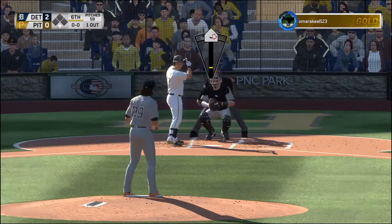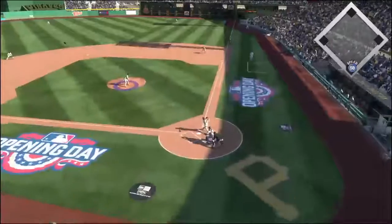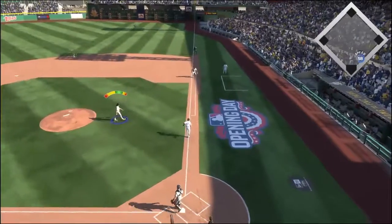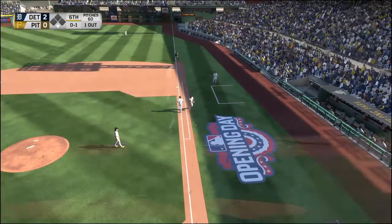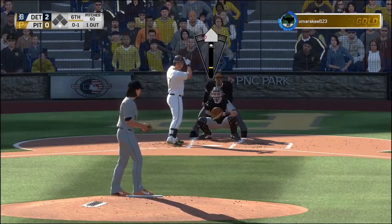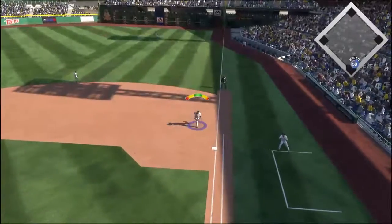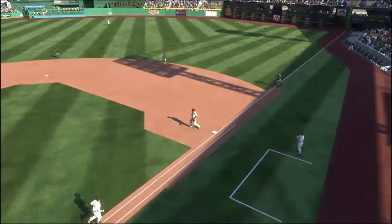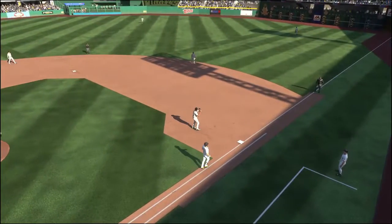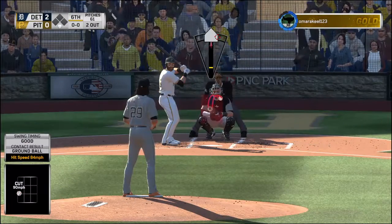Shin-Soo Choo at the plate now. He's 0 for 1 thus far. Dribbled to the right side, but it's foul, strike 1. The windup and the 0-1. Grounded up the first baseline. And he'll step on first for the out. 3 unassisted. Now at the plate, Tucker Barnhart. 0 for 1 for him here in this one.